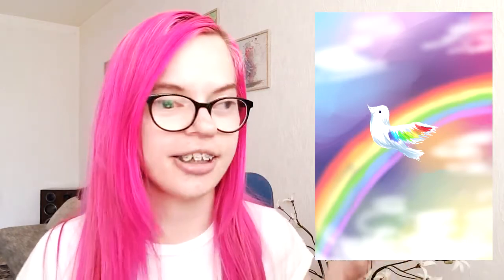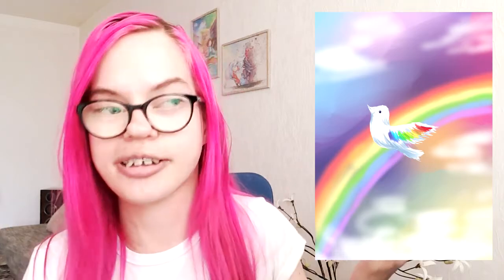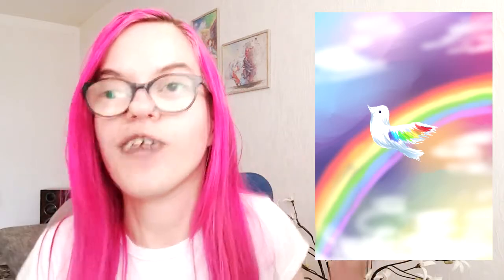I could sell it as a print and you couldn't really tell that this was drawn like 5 years ago. So yeah, that's truly, in my opinion, a picture that hasn't lost its greatness throughout the years, because it's just a bird and a rainbow. There's literally nowhere to mess up.